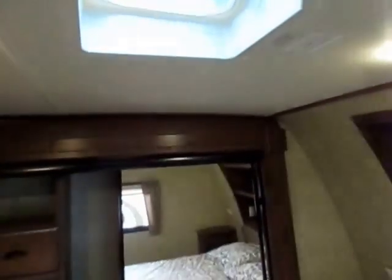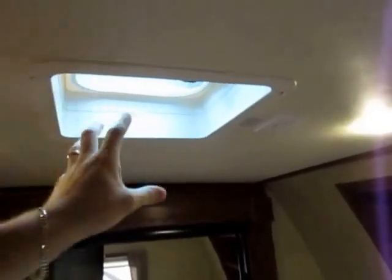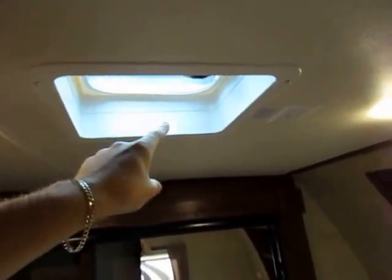This is 50 amp service. You can use this RV on a 30 amp campsite as it's built now. You can add a second air conditioner if you are so inclined, and it would actually occupy this vent right here. And this little plastic fixture right there is the one that tells me that the wiring is there to do that. The bathroom here is super cool for a number of reasons.